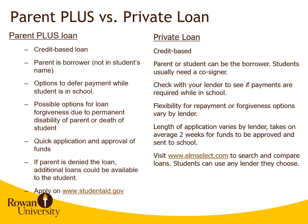One last thing is that if a parent is denied a Parent Plus loan, there could be additional funding available to the student. If you recall earlier, we talked about that $5,500 that is offered to most incoming first-year students. If a parent applies for a Plus loan and is denied the loan, the student would then be offered $9,500 in student loans instead. So that's an increase of $4,000 per year for the student that the student could consider accepting. And the last little tip is how to apply for these loans.